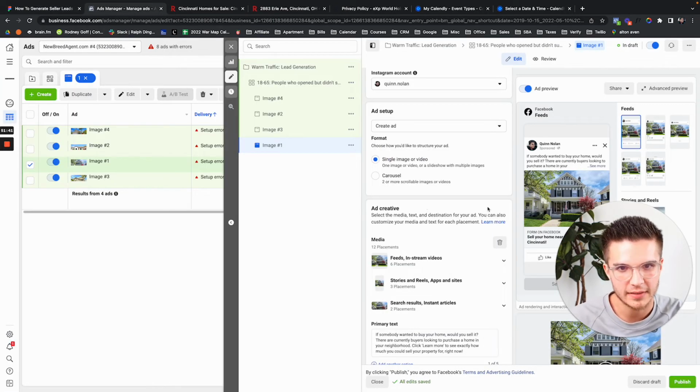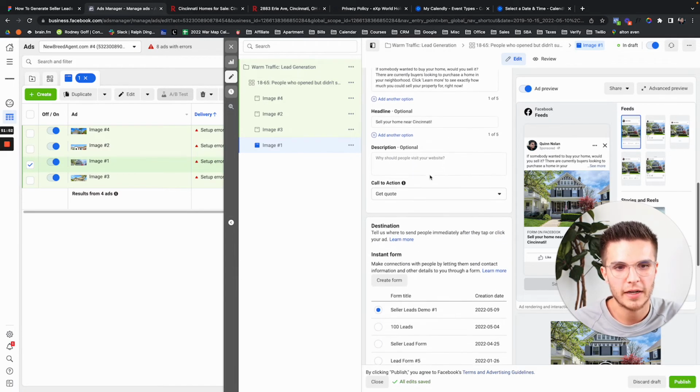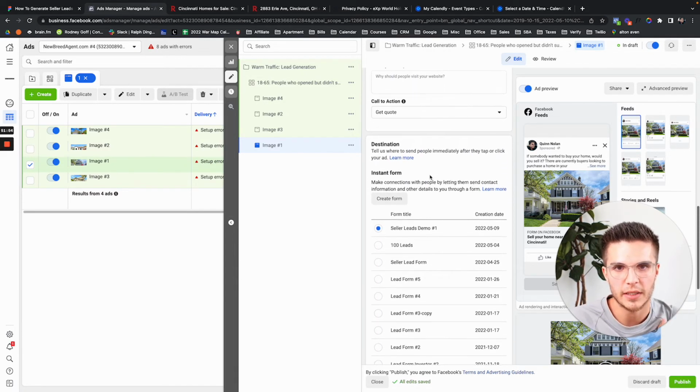But I wanted to simplify it. So you could change the ad here. Hey, I noticed you clicked on our ad, but you didn't fill it out. Are you serious about selling? If you are, click learn more, right? But I want to simplify it. Just want to give you those ideas in the meantime too.